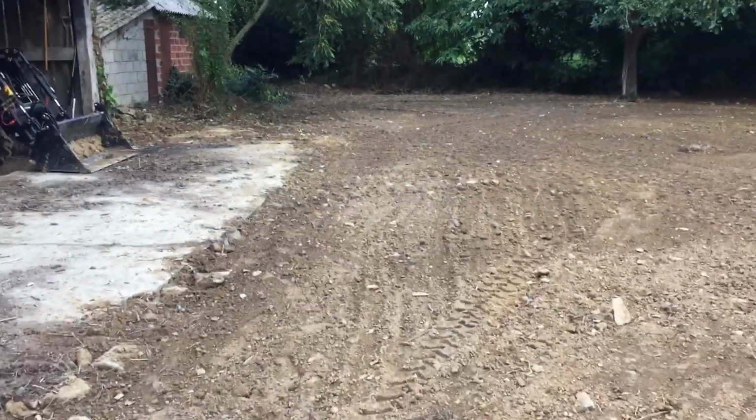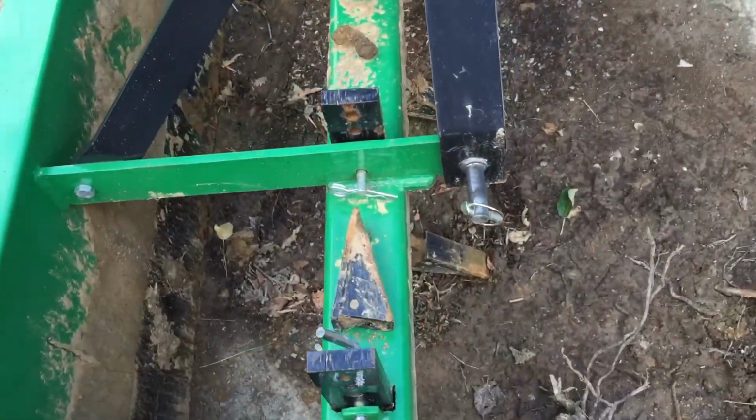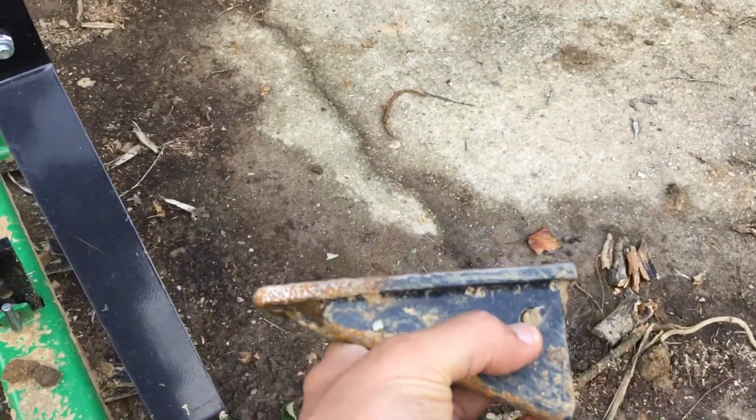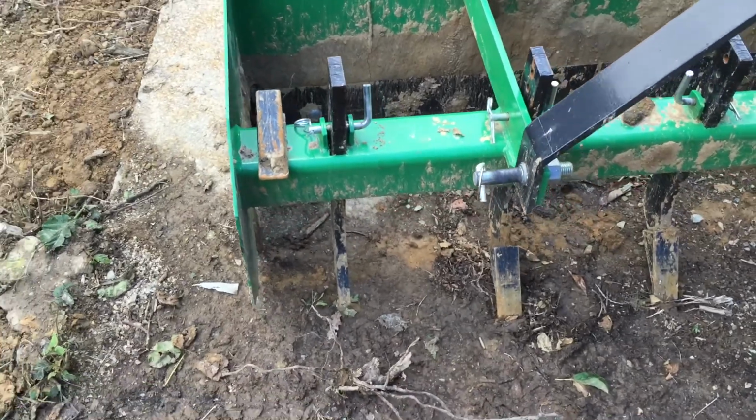I did knock off, because I've been using the old box blade, but as you can see, if I pick it up, knocked off one of the teeth. Pins dropped out, so I've got to get a bolt to go in that, but that worked out really well. So I've got a tooth I've got to put back on there.